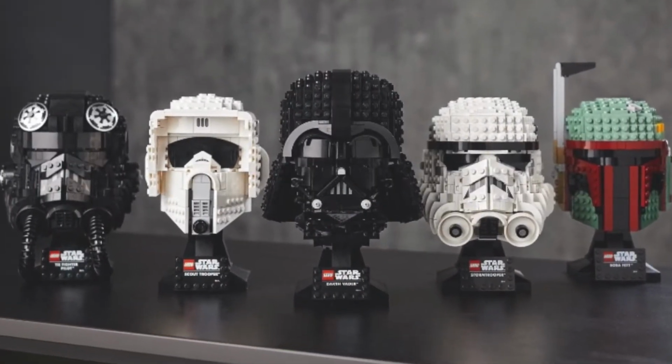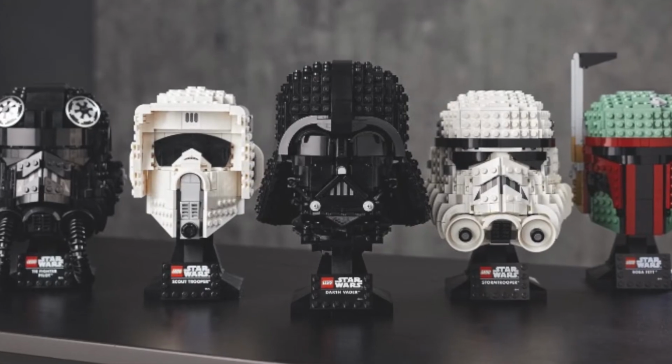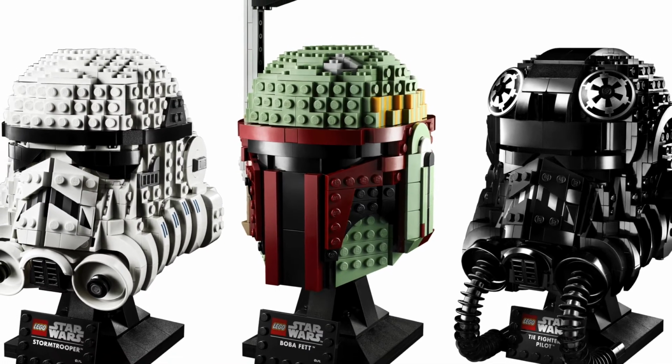LEGO's been testing the market with these helmet series that they've been doing with Star Wars, and I'm a huge fan. I've collected almost all of them.